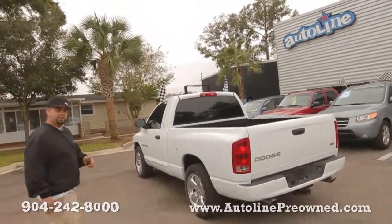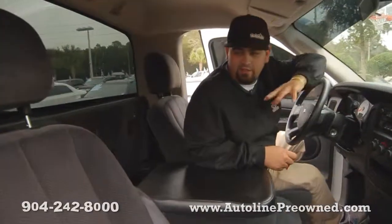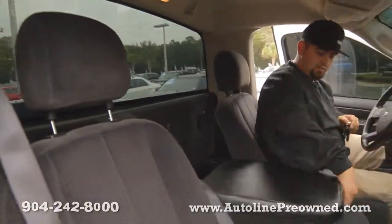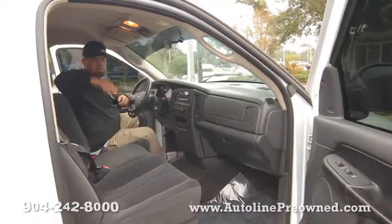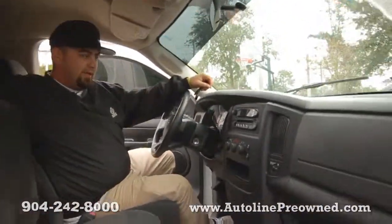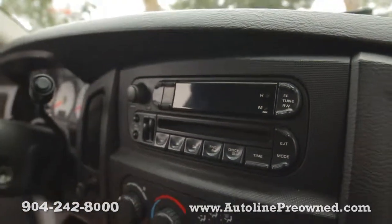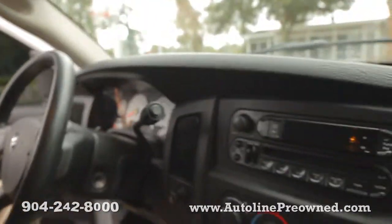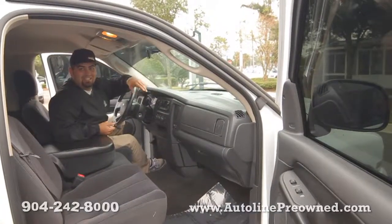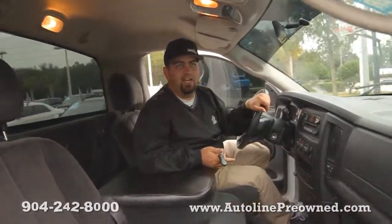This 04 Ram 1500. First thing you'll see is clean black interior. Three-seater bench seat. In-dash CD player. Cruise control mounted on the steering wheel. Power door locks, power windows. Pretty much a clean 2004 Dodge Ram. Pretty decent miles. I think it's right at 109,000.